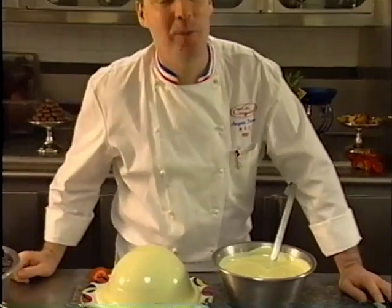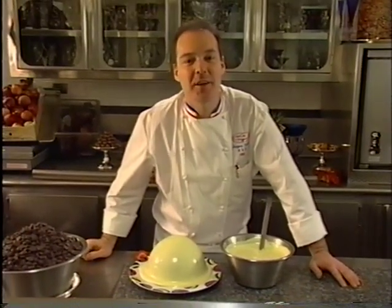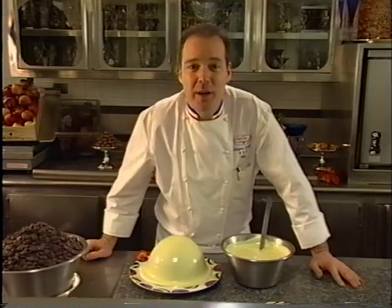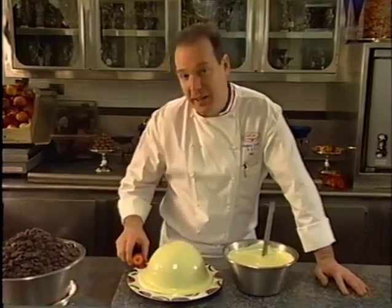Here is a dessert that combines dark and white chocolate. Of course, white chocolate isn't really chocolate. It's cocoa butter, sugar, and milk. But that's good, and that's what I use to make one of my signature desserts, the clown. And remember, every circus needs a clown.